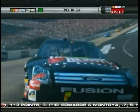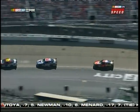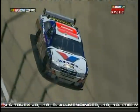Scott Riggs lost a few laps in the pits. He's back out on track. Here's what happened to the Valvoline number 10. It has all the look that the right front tire went soft on it. He was running fourth when that happened.